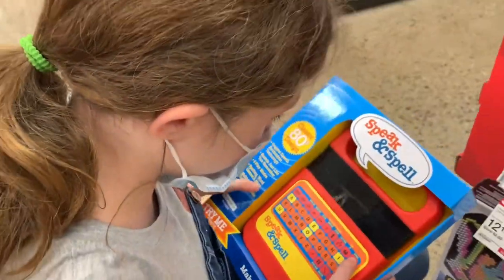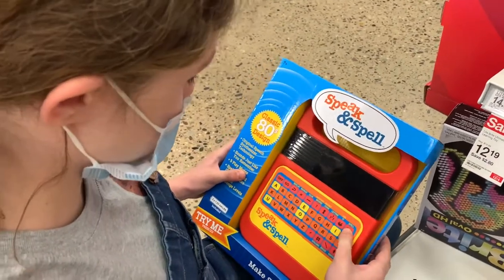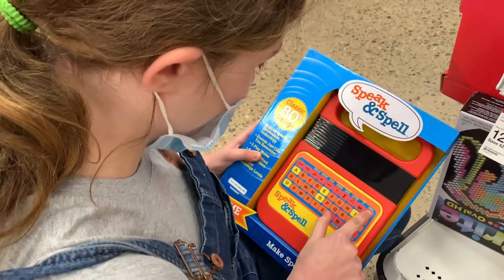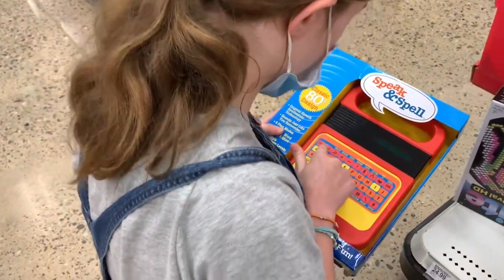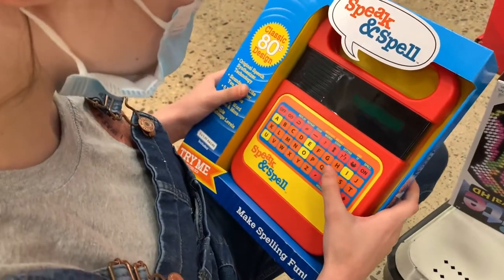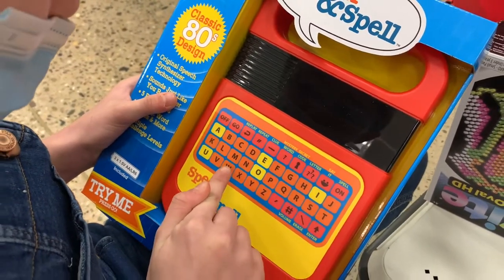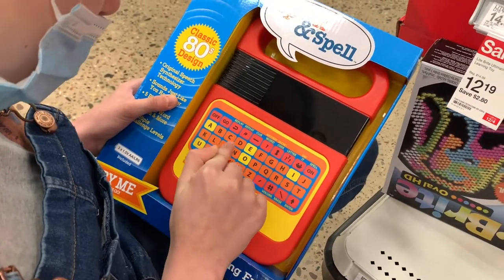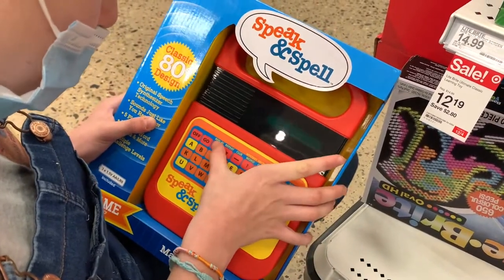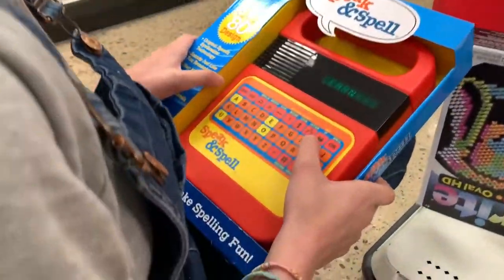So let's check out this 80s Speak and Spell. It's kind of weird because it won't turn on right away. Takes a second to turn on? I don't know. Hold on for a second. Nothing. Oh, there we go. M-I-V-E-5. There you have it. Spell five. F-I-V-E. Is it doing it? Spell learn. L-E-A-R-N. Pretty cool. Learn.